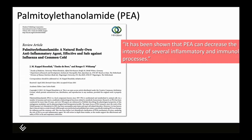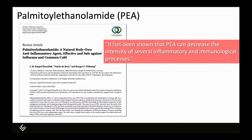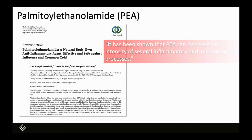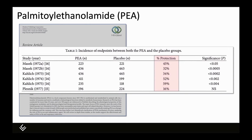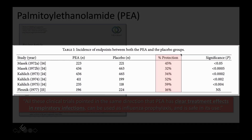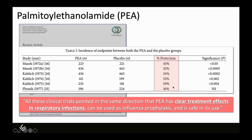This is a review from 2013. It was published in the International Journal of Inflammation. The authors state that it has been shown that PEA can decrease the intensity of several inflammatory and immunological processes. Table 1 from this paper shows 6 randomized controlled trials with nearly 4,000 participants that investigated PEA as a treatment for or prevention for respiratory infections. The fourth column shows protection in the form of a percentage. As you can see here, the range of protection goes from 16 to 59%. And according to the authors, PEA has clear treatment effects in respiratory infections.